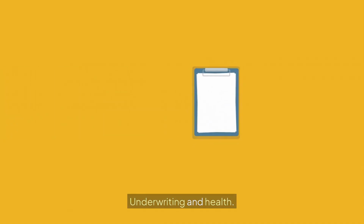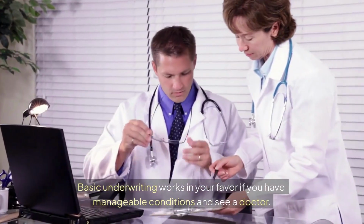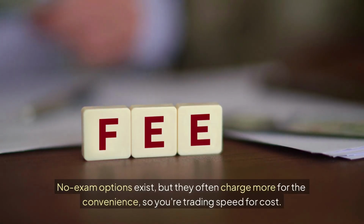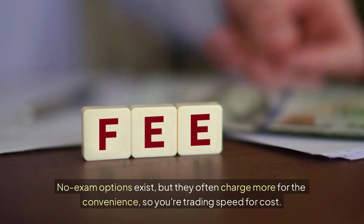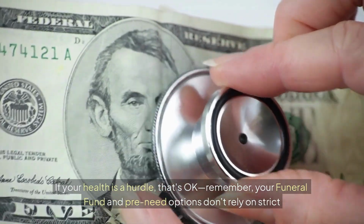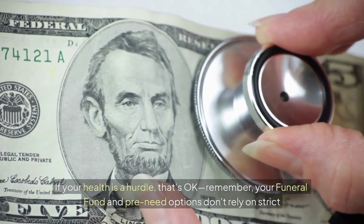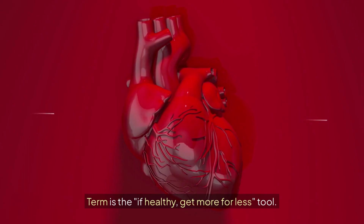Underwriting and health. Basic underwriting works in your favor if you have manageable conditions and see a doctor. No exam options exist, but they often charge more for the convenience, so you're trading speed for cost. If your health is a hurdle, that's okay. Remember, your funeral fund and pre-need options don't rely on strict underwriting. Term is the if healthy, get more for less tool.